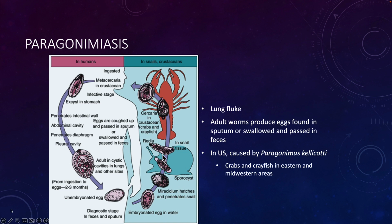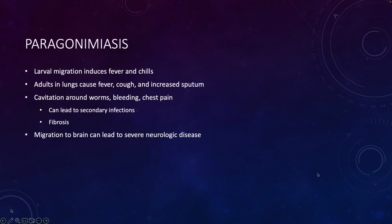Okay. So the adult worms will produce the eggs found in the sputum or swallowed and passed in feces. In the US, again, I told you it's the Paragonimus kellicoti, and that's associated with crabs and crayfish in eastern and midwestern areas of the US. As the larvae move through the body, move out of the intestines and try to get to the lungs, that can induce fever and chills. The adults in the lungs can cause fever, cough, and increased sputum production. And the body can form these kind of cavities around the worms that can lead to bleeding and chest pain, secondary infections, fibrosis.